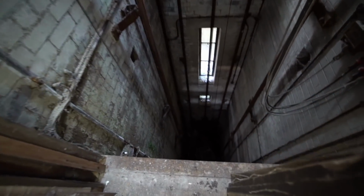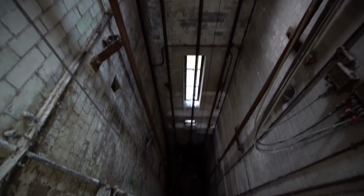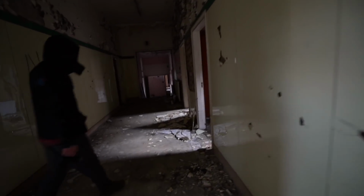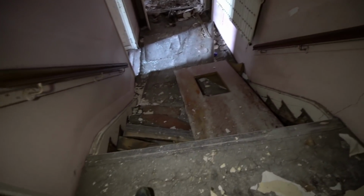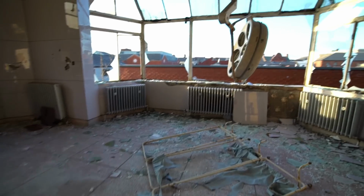Yeah, it's a bit of a drop down there. Yeah. And it goes up even more as well. That's a scary thing. That's a big drop, that, guys. And stay back. Flooring's collapsed. Doesn't matter anyway, we're going up a floor now.